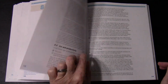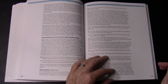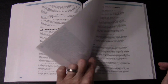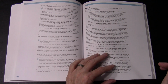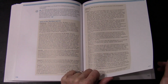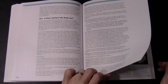Oh yeah, polar seas. That's always really fascinating. There's lots of stuff here about food webs. So you've got stuff on migrations. There's so many interesting rabbit holes you can go down once you explore a chapter in this book. So this is the section on the deep sea. Obviously, since this course was published, there's been a whole ton of further discoveries. There's stuff on bioluminescence and buoyancy.